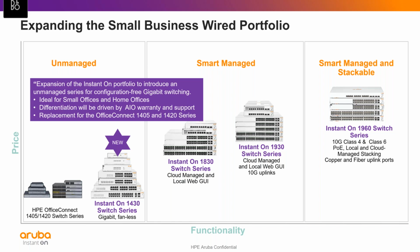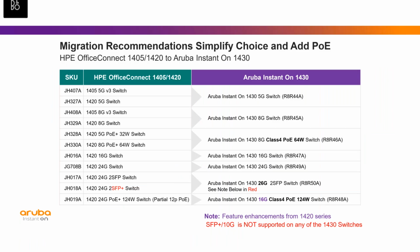Our differentiators, obviously there are a lot of vendors that play in that unmanaged switch space, but our differentiator is really our warranty and support that we offer with our Instant On product. Now, the other products along with the 1430 were all replacements of a product set that we had before, which was referred to as Office Connect. So this is a direct replacement for the Office Connect 1405 and the 1420 series of products.